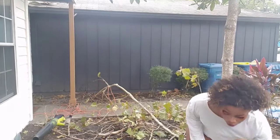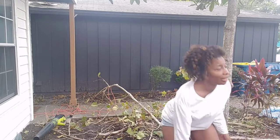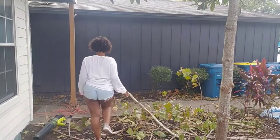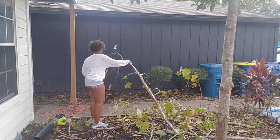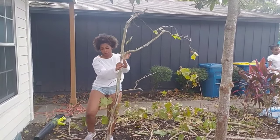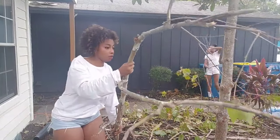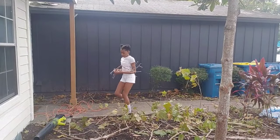This is a really huge one that fell. Oh my god, it's so heavy. I can't do this. You can lift it. I tried to show that big heavy one, but I couldn't even lift it. This is cool.